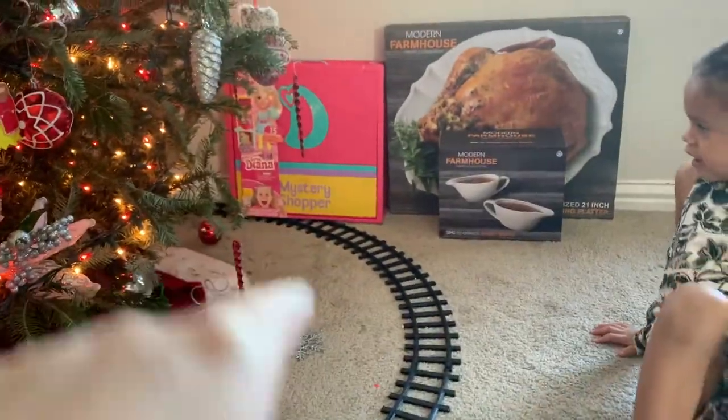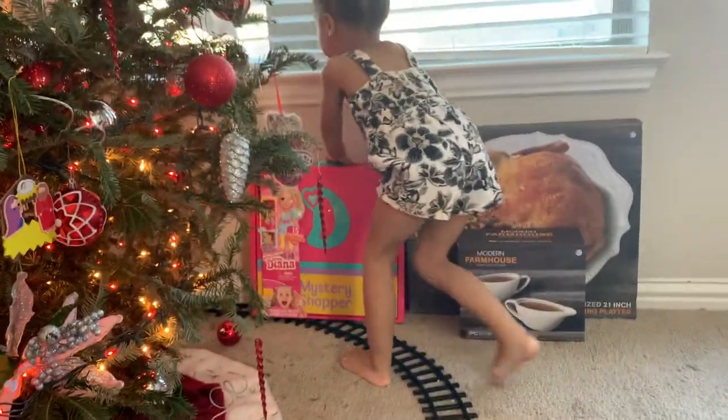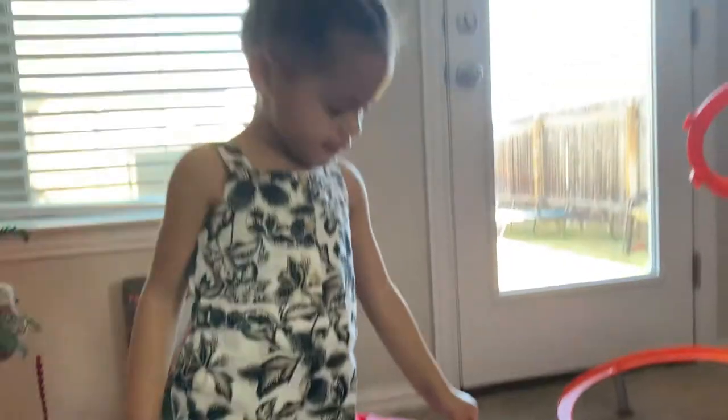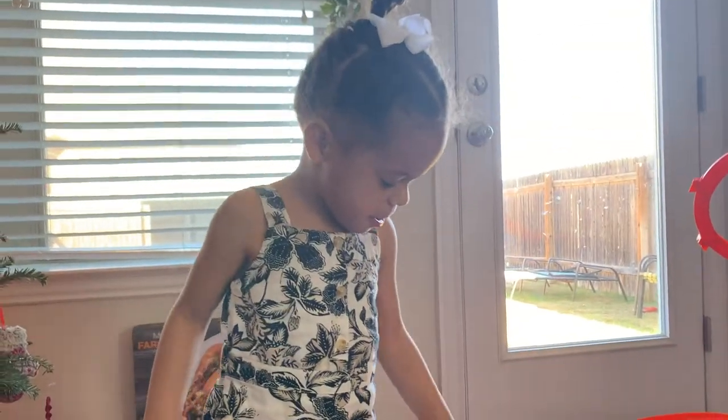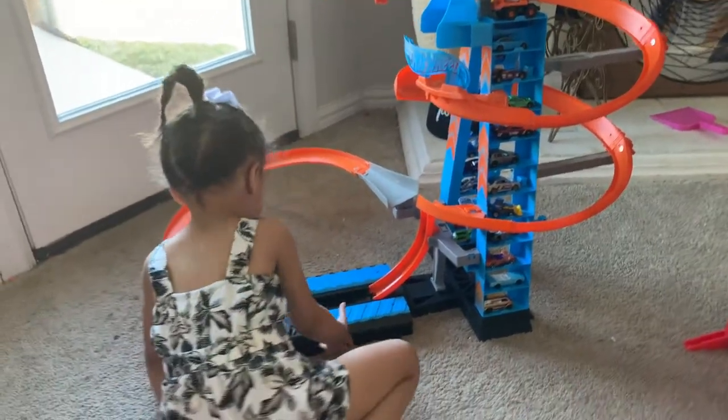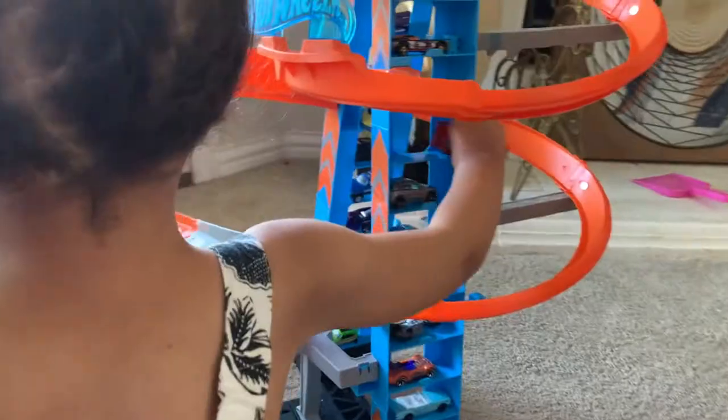We showed you the first one already. What's over there? What's that pink one? Okay, one. Oh, we got two big ones too. What is this? Diana Mystery Shopper. We'll open a little bit. What is that? Hot Wheels. Hot Wheels? All right, find a car.